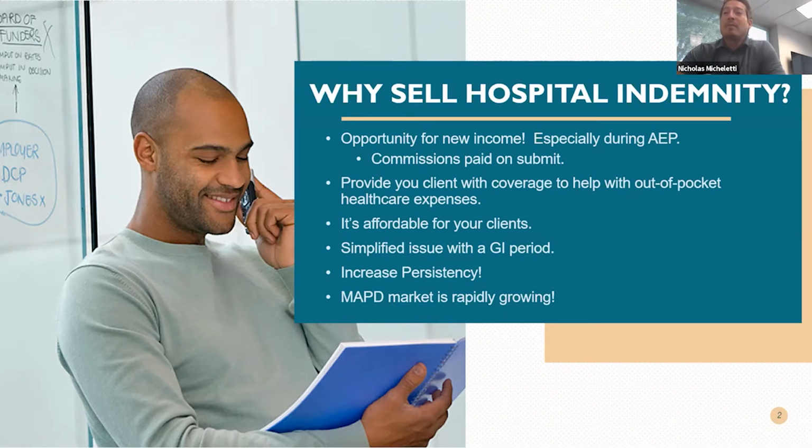And again, it's simplified issue. You write an e-app on Monday for us. Typically, you're going to see a deposit in your bank account on Thursday or Friday of that same week, with your commission deposited into your account. So again, a great product to help your clients, give them more well-rounded coverage while offering that commission to you as the agent for doing your job and being an educator.